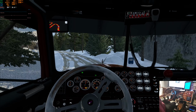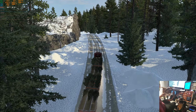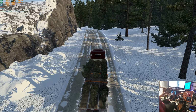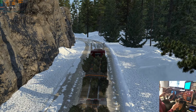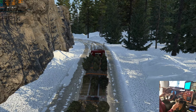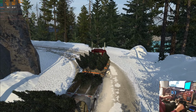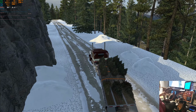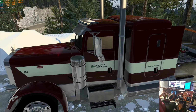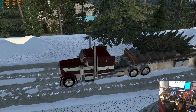Now, I ran off the road last time. I'll be a little more careful here. I went off the road lollygagging around. I went over the edge of the snowbank there, and I think we had to fly back onto the road. I was trying to look down onto the lake. Now we can look for the waterfall in the background.